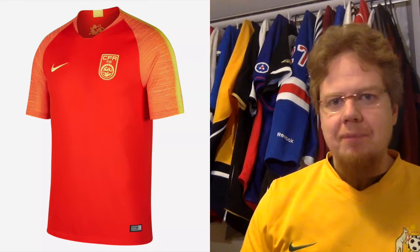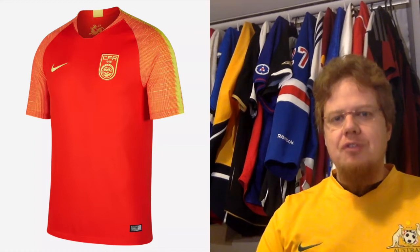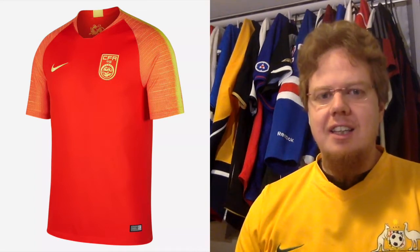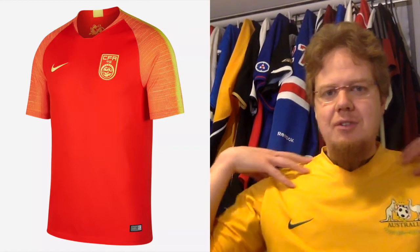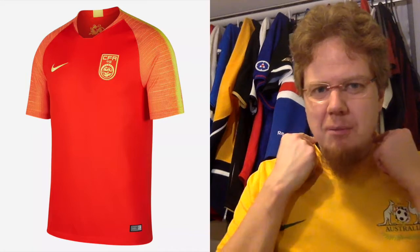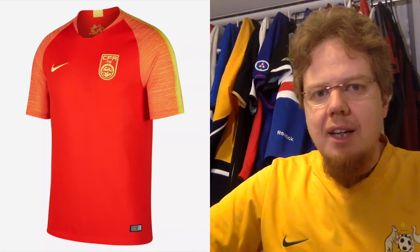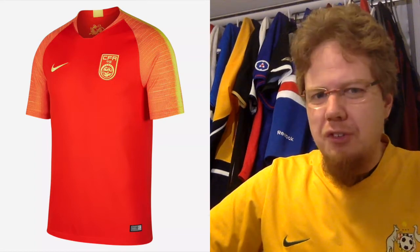Next up, China. And the China home shirt is basically what France does, but it uses yellow as an accent color, which makes the sleeves look a little bit weird. Also, I'm not sure I like that the collar also has this pattern. I do like the new Chinese crest. I've been using it now for a couple of years or so.